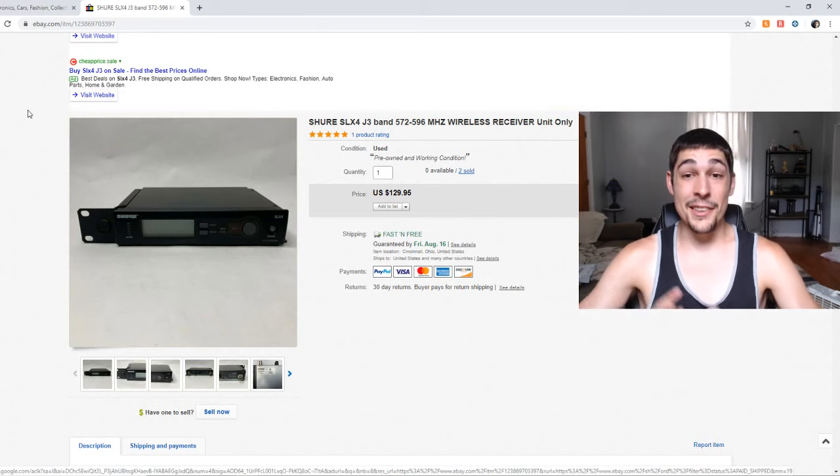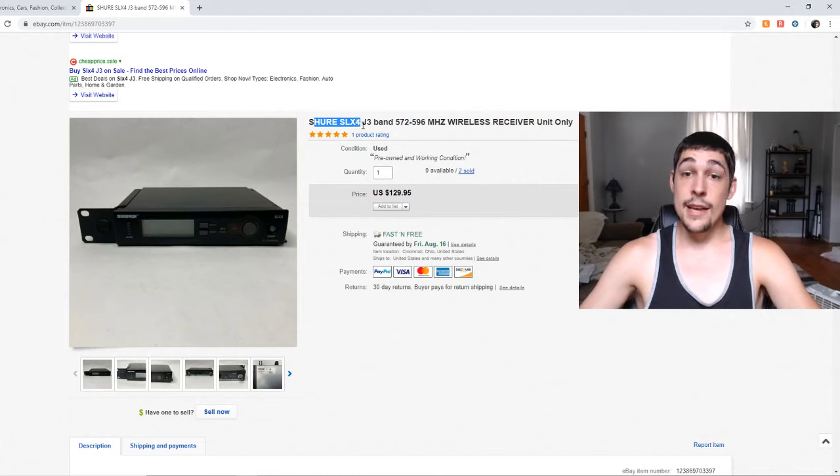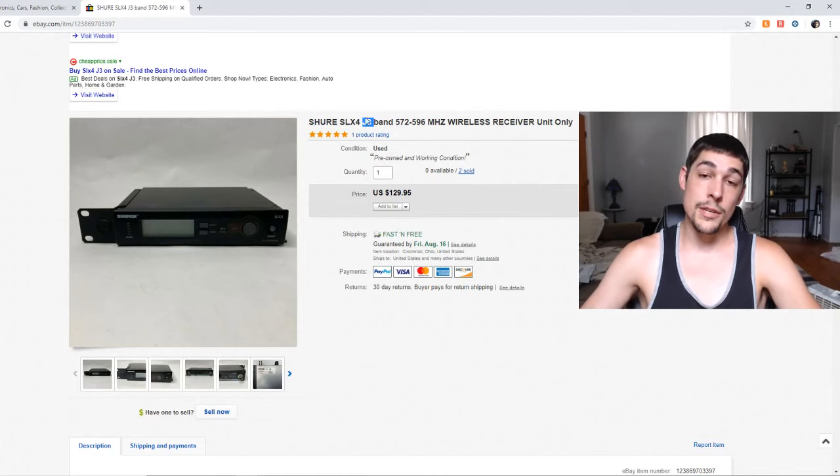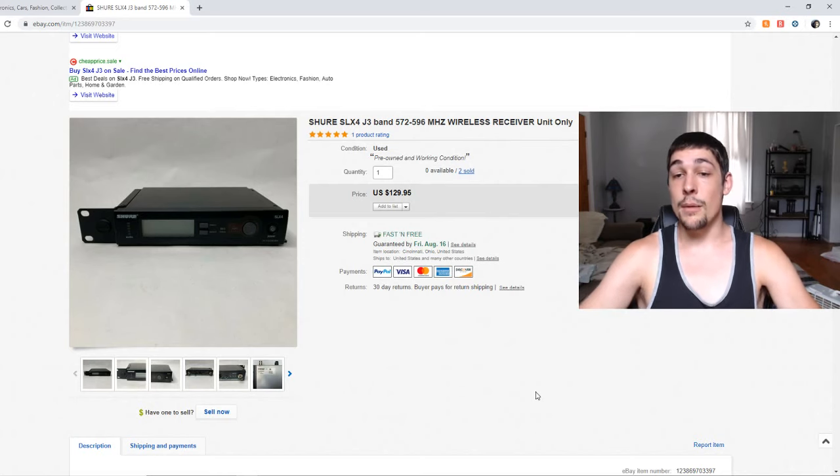I finally got around to listing the Shure microphones and the distribution center that I picked up at the thrift store. I paid $50 for the 6 receivers, the power supply and the distributor. So $50 total. I sold 2 of the receivers here. These were the Shure SLX4 J3. J3 is like the signal type, and it sold overnight for best offer, $125 a piece. He bought 2 of them, so I gave him a little discount, $10. So $250 for 2 of the units. That puts me $200 in the profit already. So that was a fantastic buy. Look out for Shure microphone stuff. Music stuff in general typically sells well, but Shure is a fantastic brand to look out for. Make sure you're looking out for it.